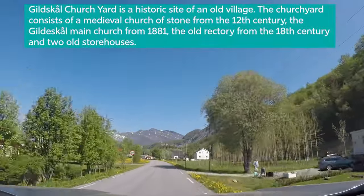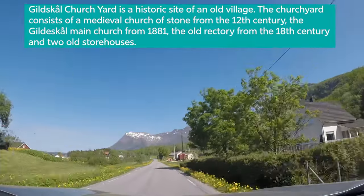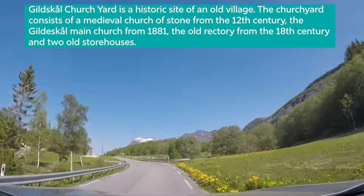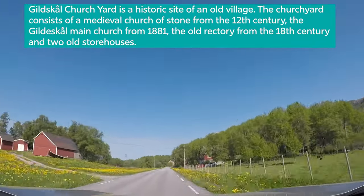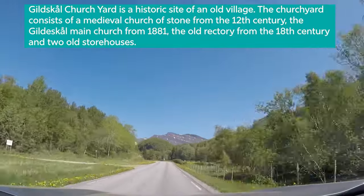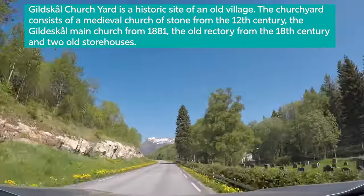We are now arriving at one of my favourite detours, the Gilderskål Church. This medieval church is from the 12th century. There is a newer church from the 19th century, but this is a really well-known historic site here in northern Norway, so I'm so excited to get to show it to you.